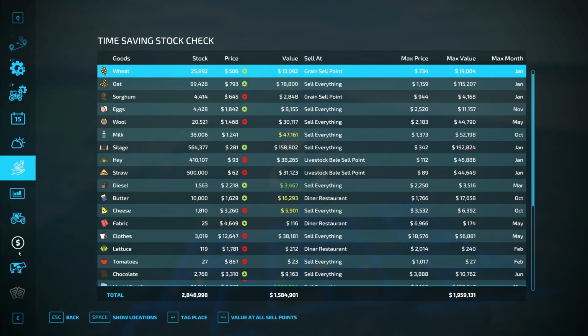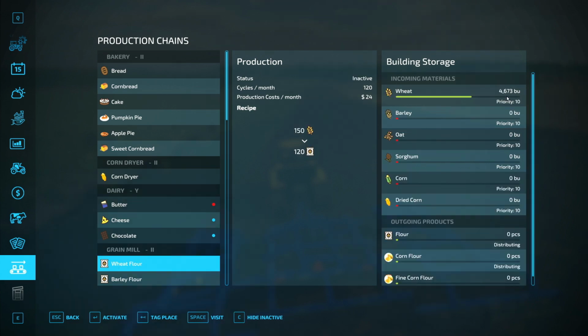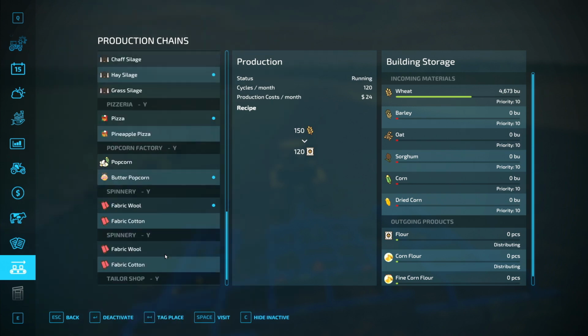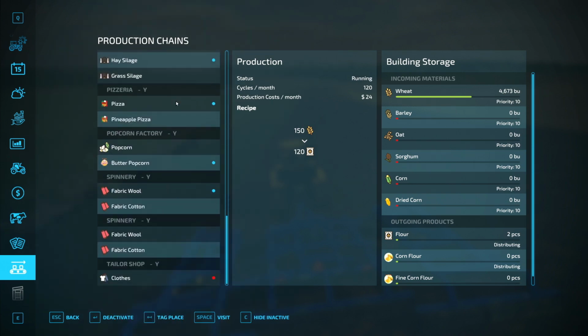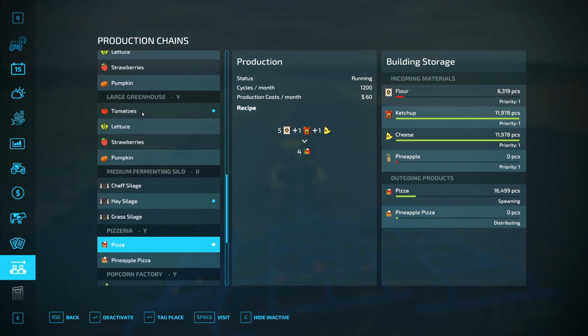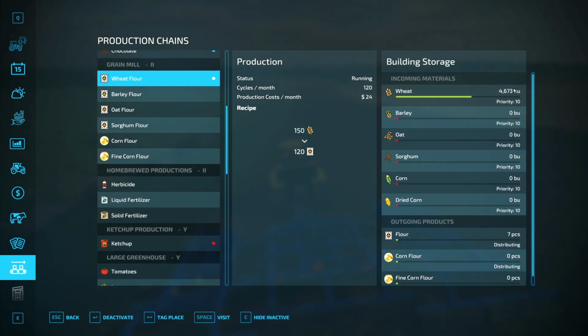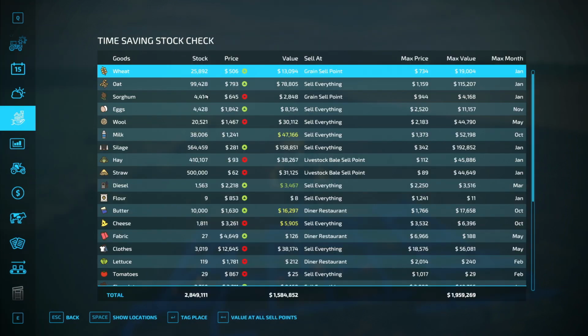So if you look, if I go down here, I actually probably need to turn that on because I'm going to need flour for the pizza. Yeah, it's almost out. So good thing I caught that. But so we ran 4,600 bushels of wheat into the mill. So that's probably going to carry us through. So I put all of the oats in the silo in the farm, almost 100,000 liters of oats there, that if we sell in January, got $115,000 there.